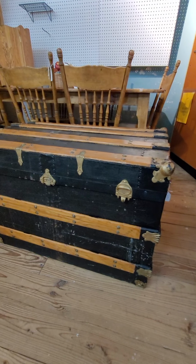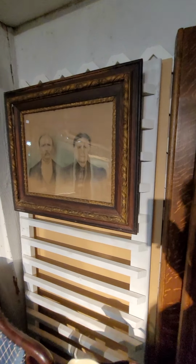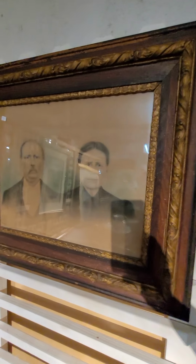A couple more trunks. Black and brown. A pretty green one. Here's another beautiful green and brown trunk. Old family photo. You can't really see much with the reflection.